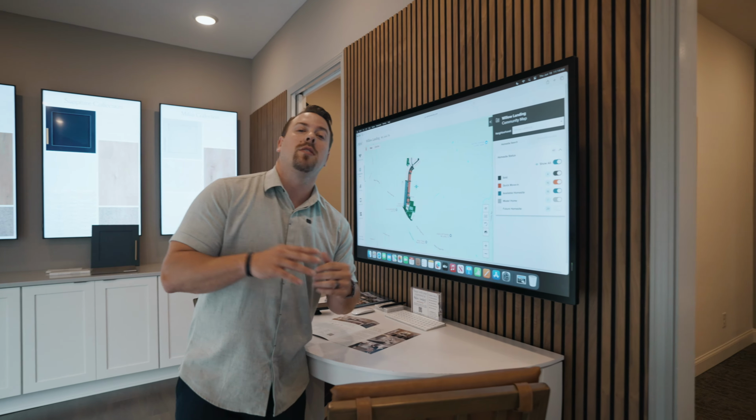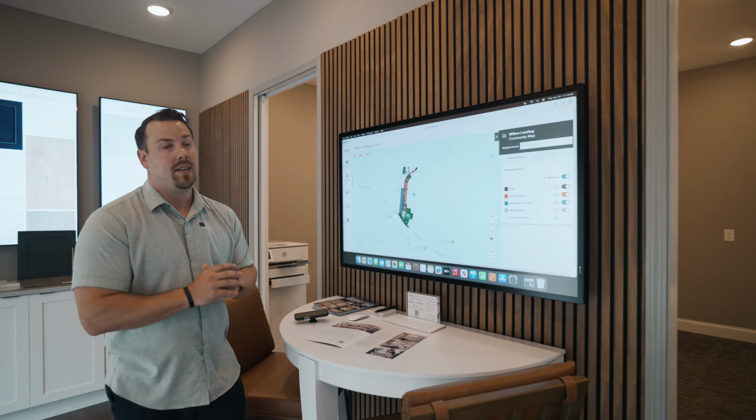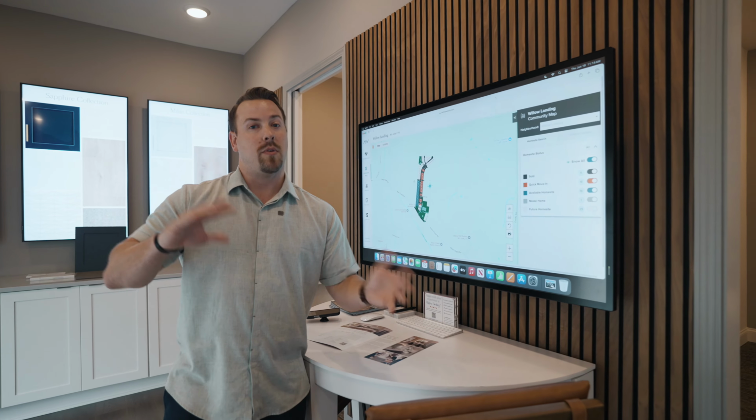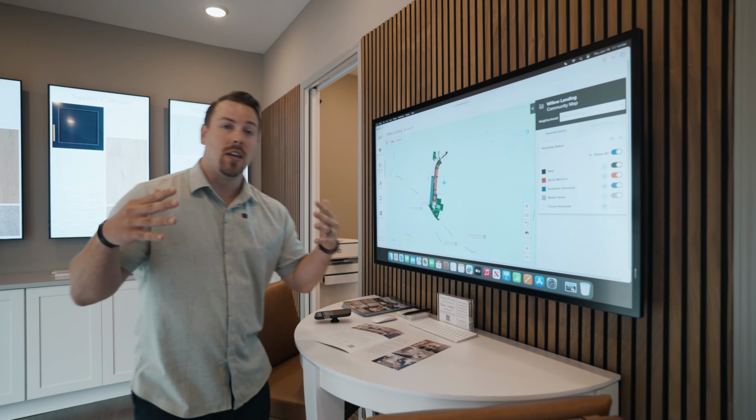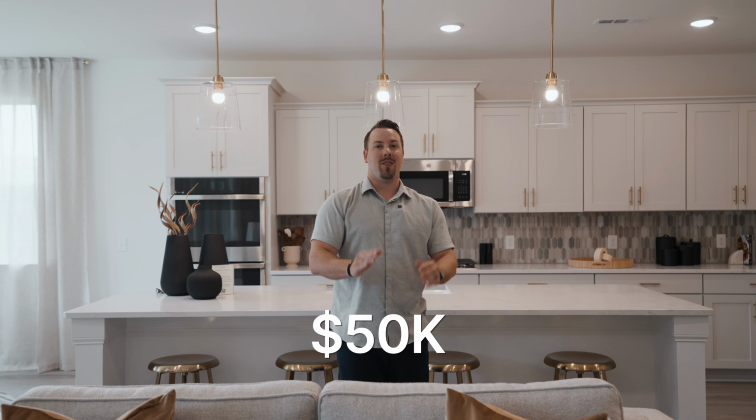Later in this tour, we're going to look at this model, which is the Winter Elevation C floor plan, and see exactly what it looks like from the ground up. Anyway, so that's a little bit of info about the builder, about the phases. There's a couple incentives about this builder. You can get $50,000 in flex cash towards your purchase.